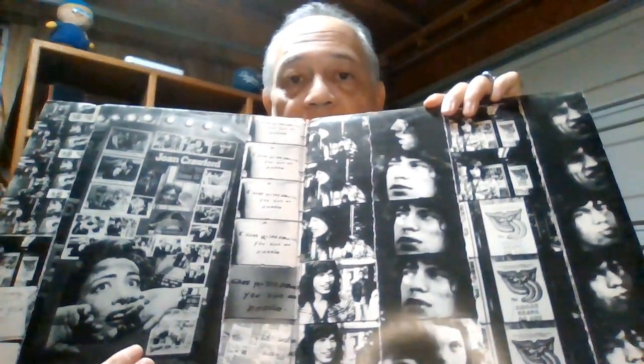Okay, so let's continue and close out the top 10 favorite Rolling Stones albums of mine. Number 9, what, Exile on Main Street? How is it so far down the road? How come it's not number 2 or 3? Because I just have other albums I like better. But this album originally came with postcards. I don't have them. I got this one used.